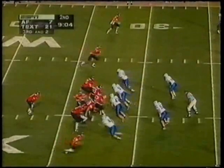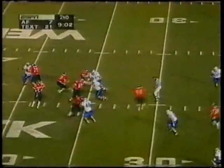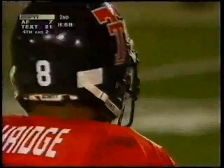3rd and short. Leftridge with the pump, and now the deep ball for Darden, incomplete. Nice coverage out there. Mickey Dalton stayed with him, stayed home, and played it to the inside. Mickey Dalton stayed back and played his deep third. I think this is a go-for-it situation. 4th and a yard and a half.